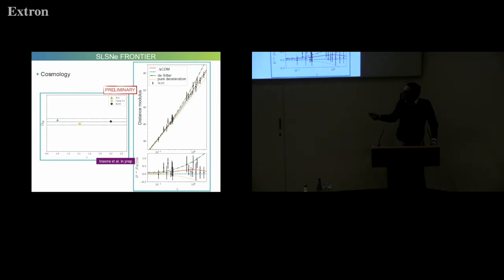And with the superluminous supernovae, we found an omega matter value that I cannot reveal the number to you, because otherwise they will kill me. I mean, this figure yesterday was completely different, and I will say, no, you cannot say that.